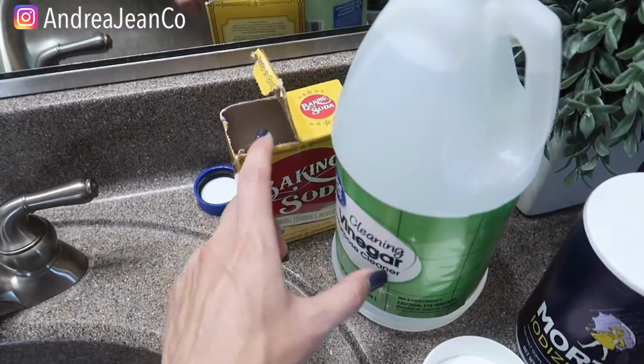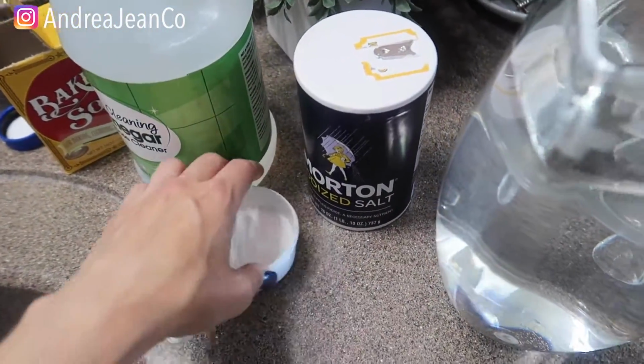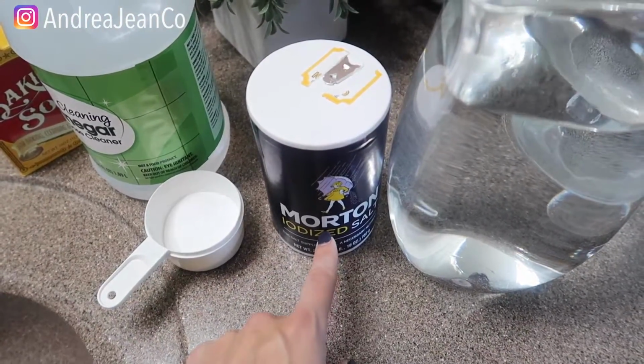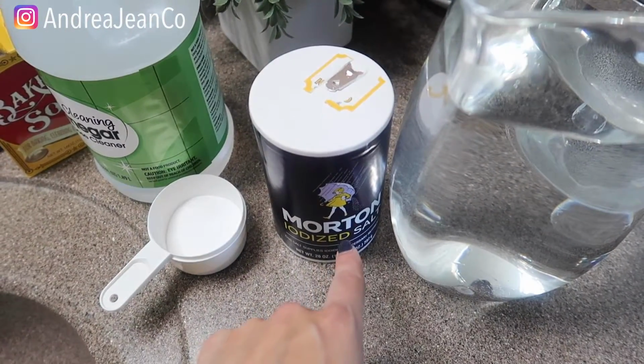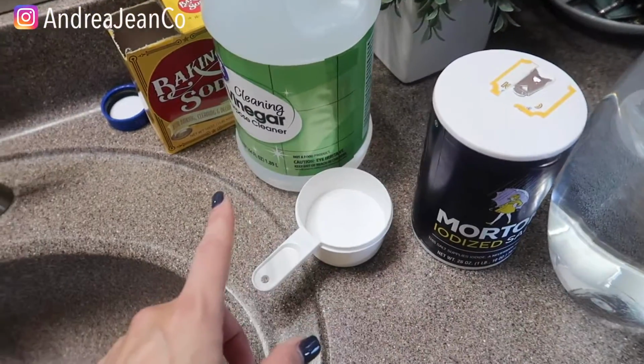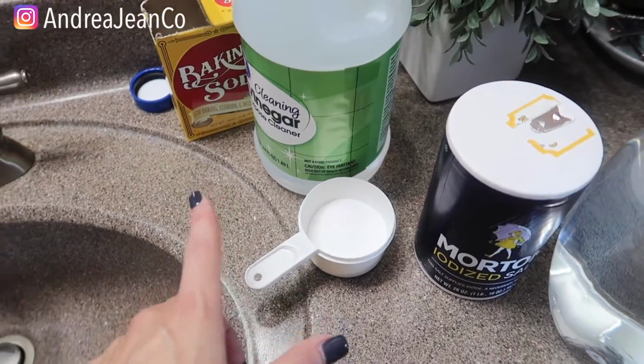If you do not have these two products on hand, my friend, I have got you covered. I'm saving you the most time here. That's what this channel is all about. You can use salt. You can use this kind of salt. You can use Epsom salt and boiling hot water. Are you ready to get started? I'm going to show you both ways here, super fast, to help you get moving on to some other things.